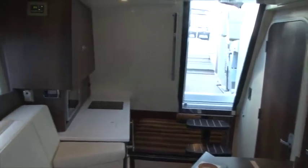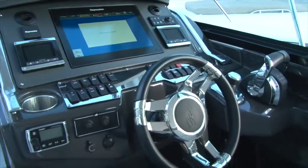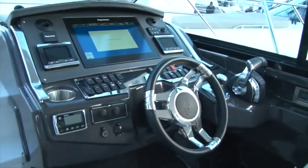Nice, obviously, stereo system, well-positioned speakers. I love the helm. It's very clean. Again, you're staying with that clean word. And let's talk about the one big feature that's new.